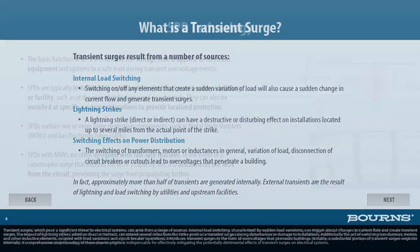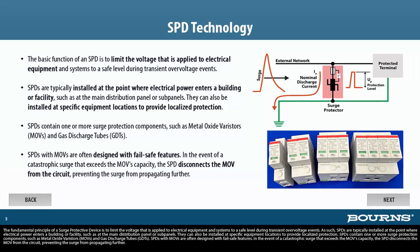The fundamental principle of a surge protective device is to limit the voltage that is applied to electrical equipment and systems to a safe level during transient overvoltage events. As such, SPDs are typically installed at the point where electrical power enters a building or facility, such as at the main distribution panel or subpanels. They can also be installed at specific equipment locations to provide localized protection. SPDs contain one or more surge protection components, such as metal oxide varistors, or MOVs, and gas discharge tubes, or GDTs. SPDs with MOVs are often designed with fail-safe features. In the event of a catastrophic surge that exceeds the MOV's capacity, the SPD disconnects the MOV from the circuit, preventing the surge from propagating further.